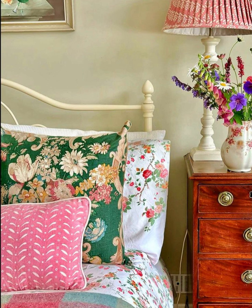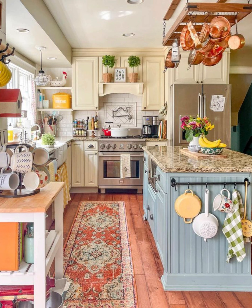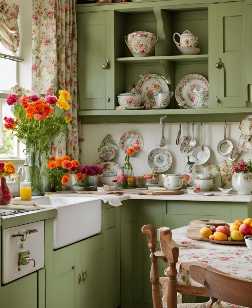Start with your living room. Opt for a vintage couch covered in soft, floral cushions. A distressed coffee table adds a touch of rustic charm. Remember, the key to shabby chic is embracing imperfections and mixing old with new.